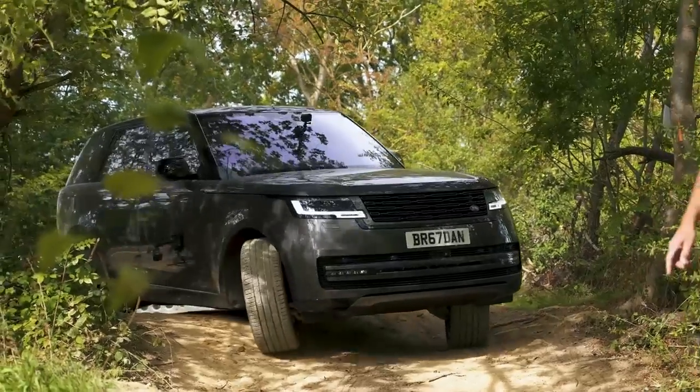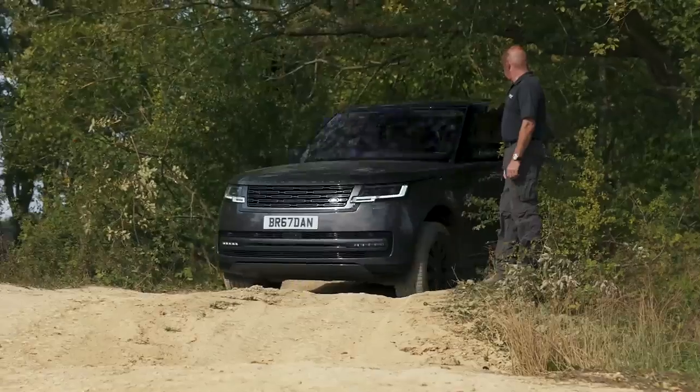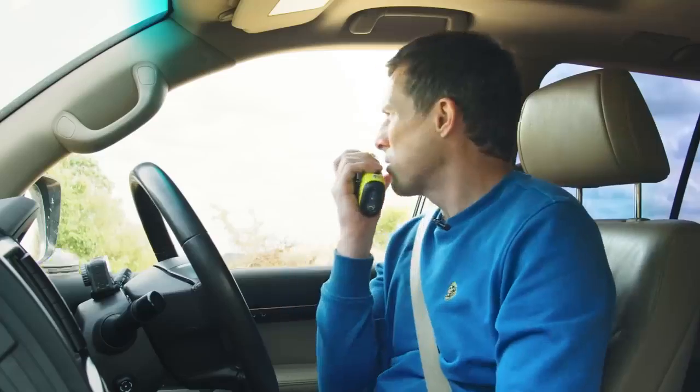But it's going to win these off-road challenges because that Range Rover has just walked it so easy around there. Look at that. That looked too easy, Nick. That was an absolute doddle. Damn. Right, here we go.